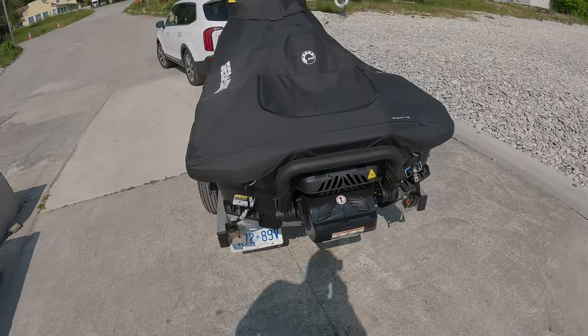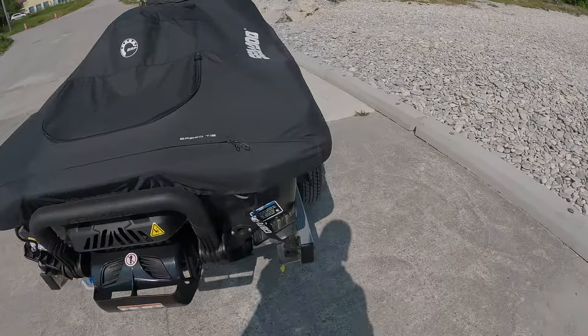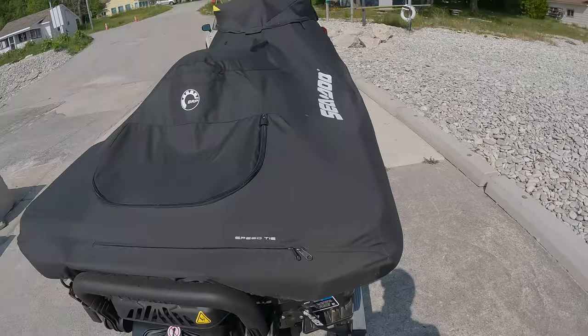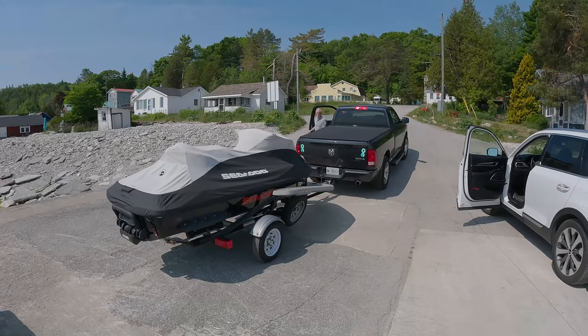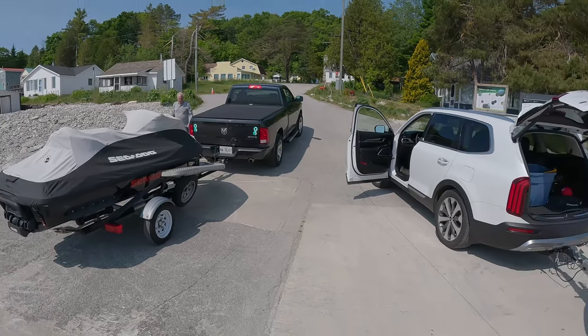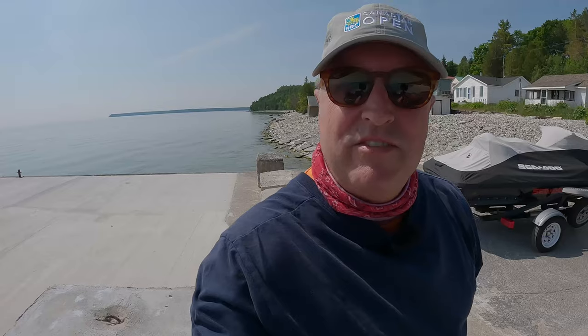All right, I'm gonna get everything unhooked here, get the straps undone, and get the tarp off, get ready to put it in the water. Okay, so Greg is showing up now. That is two of us. There's gonna be three today: myself, Greg, and Phil, who's coming in from Sarnia.